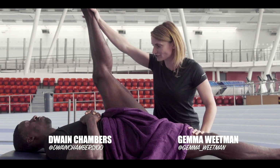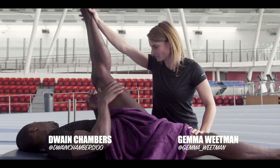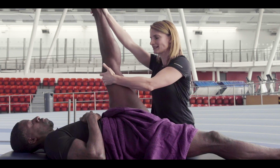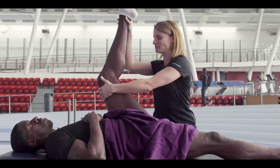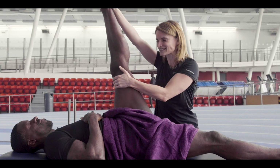So can you feel it starting to stretch there? Along here, the lower portion here. So you want to keep the leg relatively straight. If you bend it, you'll find you can go much further, but you're cheating. So try and keep it relatively straight.